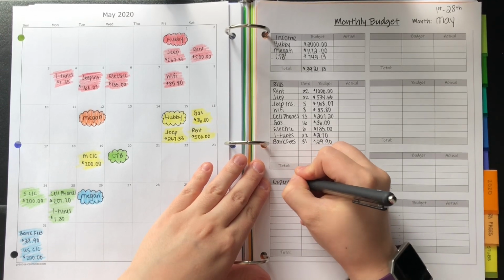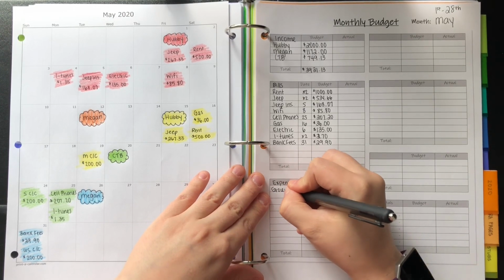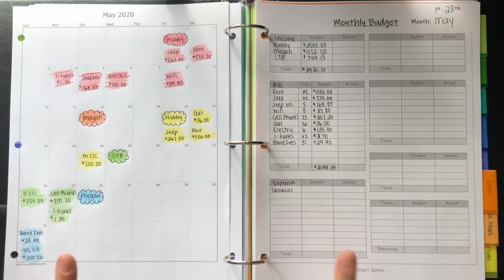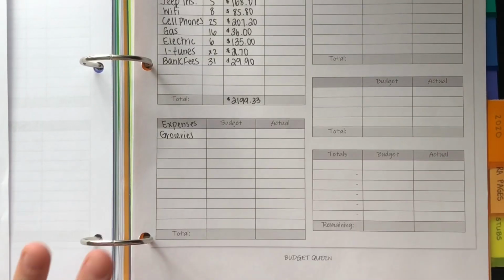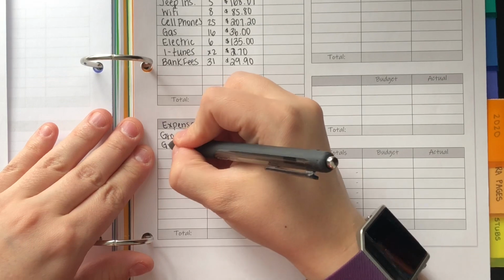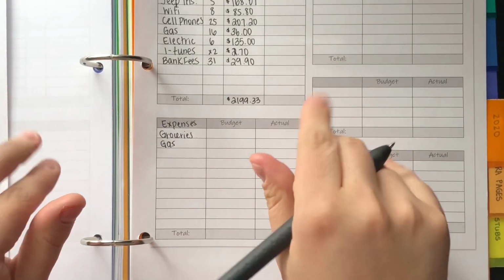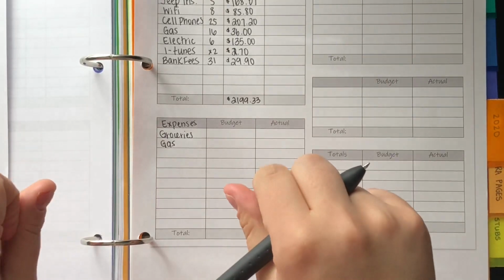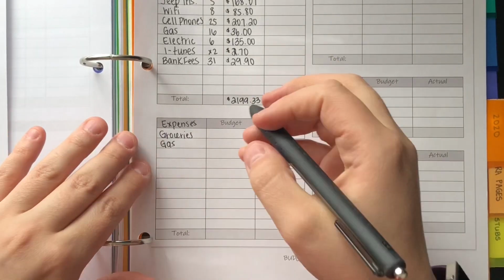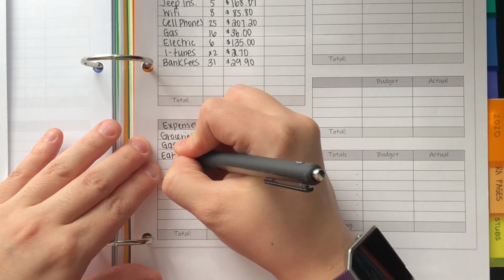Expenses down here. We have groceries. Actually, I'm going to zoom you guys in now. Awesome. So I zoomed you guys in. I hope you like it better. Don't look at my janky nails. I have anxiety, and then when I have like really bad anxiety, some days I bite my nails, so they're really bad.